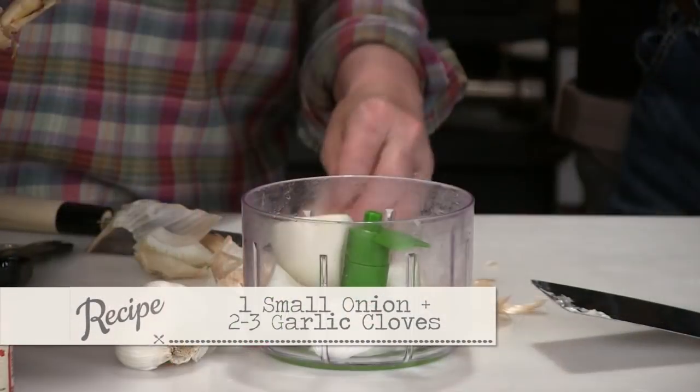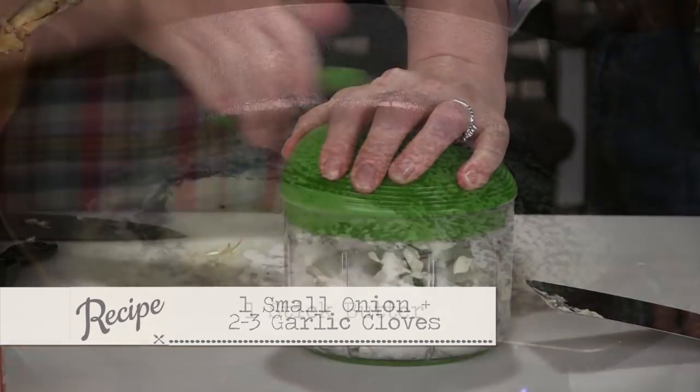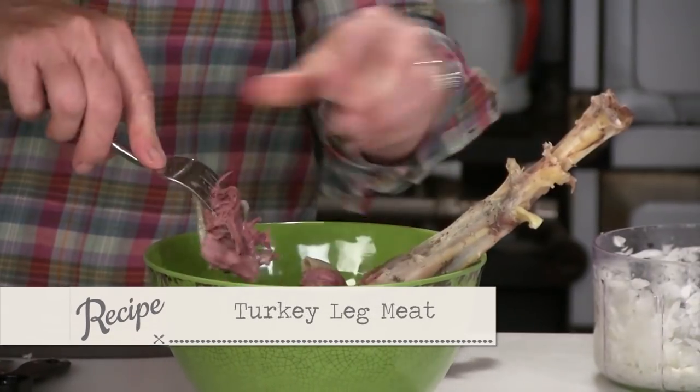Now, we're going to heat our butter up. We're going to chop our onions up with a little chopper, along with a couple cloves of garlic. Cook those down, saute those down. And here's what we're going to do. I'm going to let you pick on that.